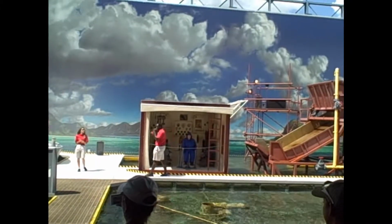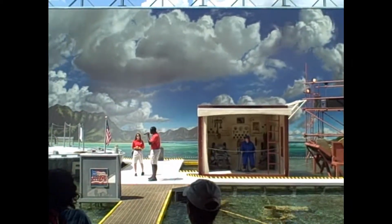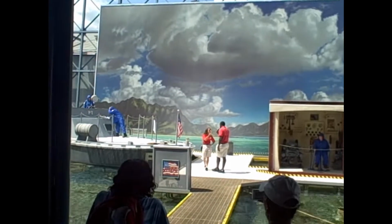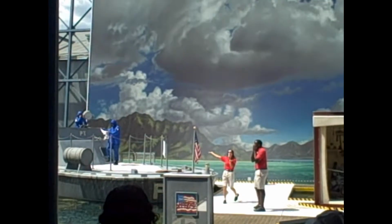In the meantime, we're going to take that shot and add it to the next scene to see how the entire sequence plays out in the final sequence. And the next scene takes place right here on the deck of our PT boat. So let's go to Alicia to meet the rest of our brave crew. Ladies and gentlemen, can I get a warm welcome for our brave captain?